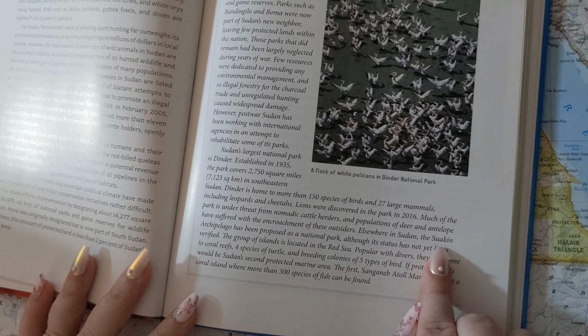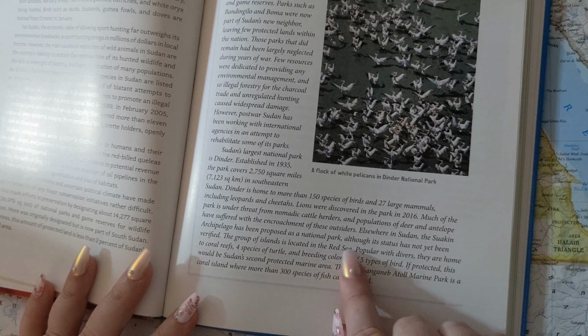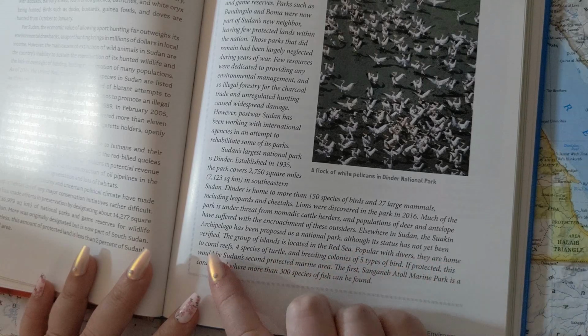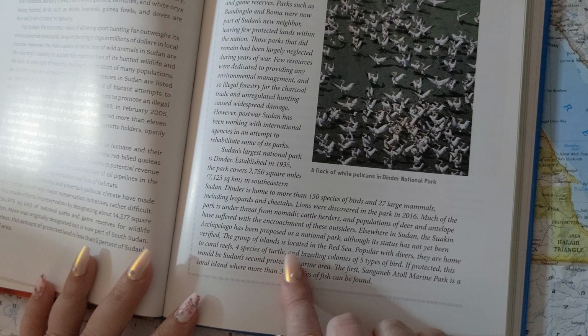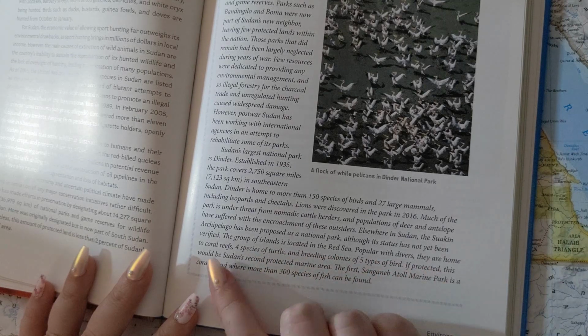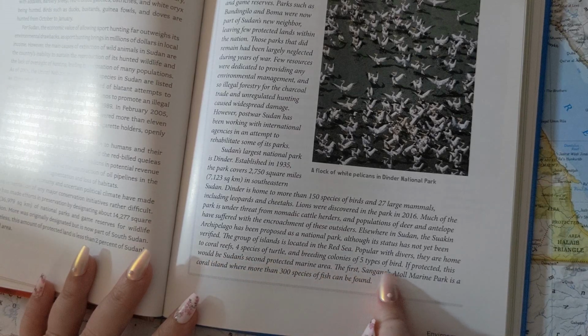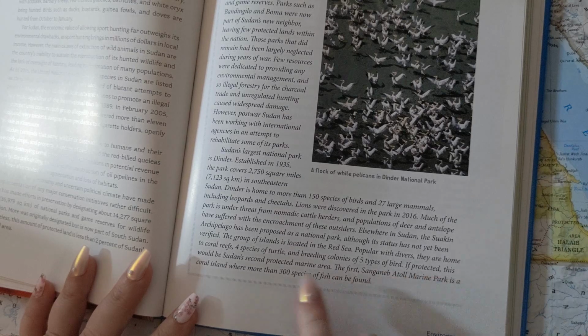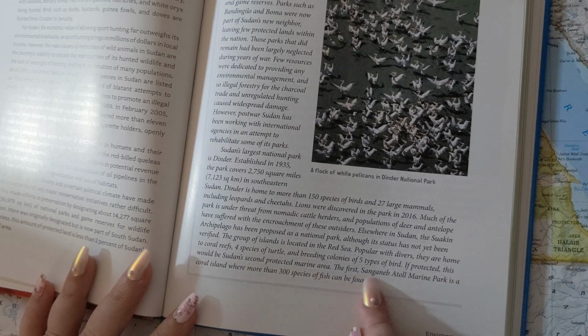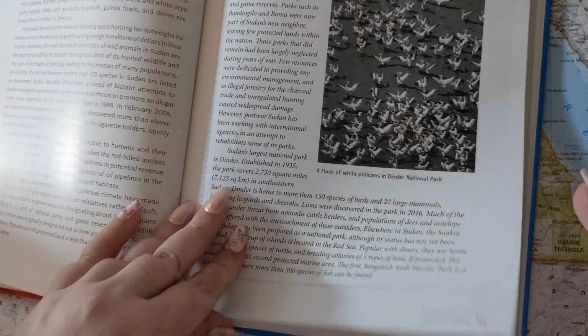Elsewhere in Sudan, the Suakin archipelago has been proposed as a national park, although its status has not yet been verified. The group of islands is located in the Red Sea. Popular with divers, they are home to coral reefs, 4 species of turtle, and breeding colonies of 5 types of bird. If protected, this would be Sudan's second protected marine area. The first, Sanganeb Atoll Marine Park, is a coral island where more than 300 species of fish can be found.